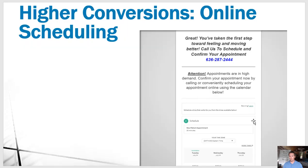So this is an example of our online calendar that we use. I like Acuity. I've used Calendly. They all work great, but this makes things a lot easier. And anytime someone opts in and schedules, you're going to get another email notification, or a text notification, that says, hey, I have a new lead, and they scheduled on the calendar.